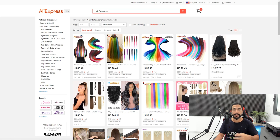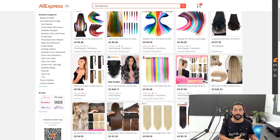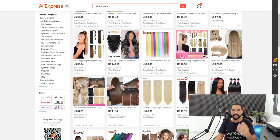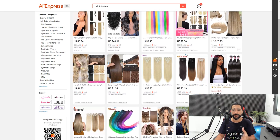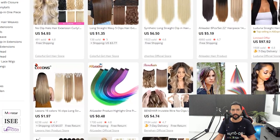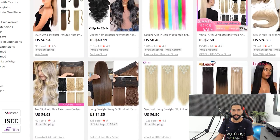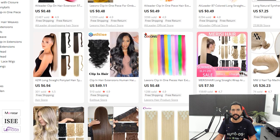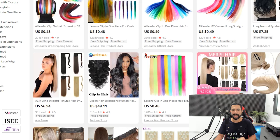Maybe you'll find an audience that wants the colorful ones. Maybe you'll find an audience that wants curly hair, straight hair, wavy hair. There are so many different variations. As you can see here, one listing does not look like the next. You really want to test this one out. Just check out the number of sales that we are seeing just from the supplier itself. 1,200 on this one, 1,500 here, almost 2,000 here, 1,300 here, 6,273. You see where I'm going with this.